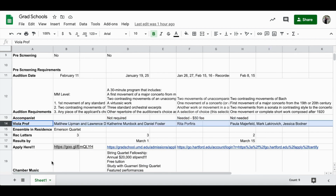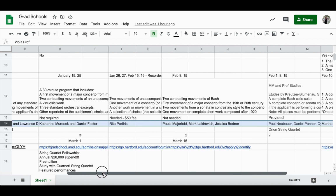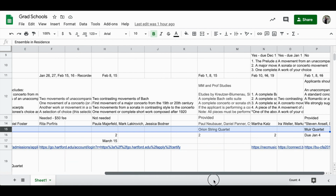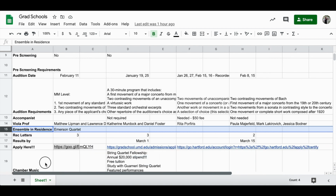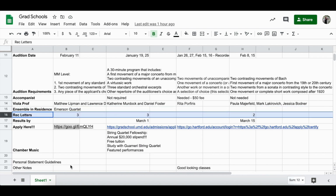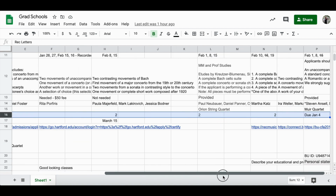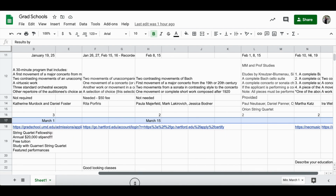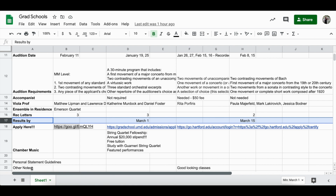And then here I have the viola professors at the schools. Then here I have the ensemble in residence. If there was a string quartet in residence at the school, then I put that there because I'm very interested in chamber music. So having an ensemble in residence was something that I was interested in. Here I have the number of recommendation letters. Generally it's 3, sometimes it's 2. And then here I wrote if they said when you would hear results by. Typically it's around the middle of March.